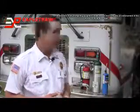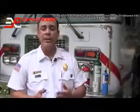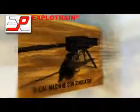Now that we have a better understanding of these gases and some of their chemical properties, let's take a look at how Explotrain utilizes them in their explosive blast simulators and battlefield effects. We'll start with the X-Cal, Explotrain's machine gun simulator.